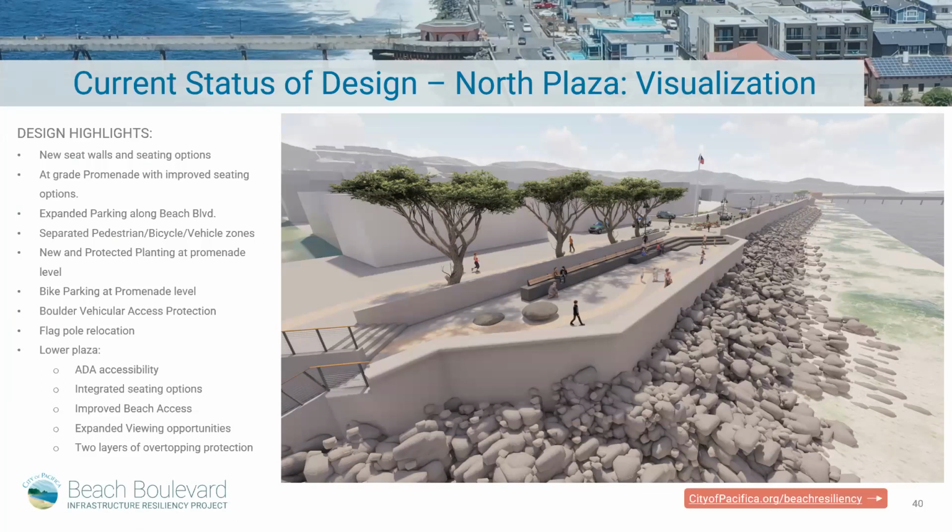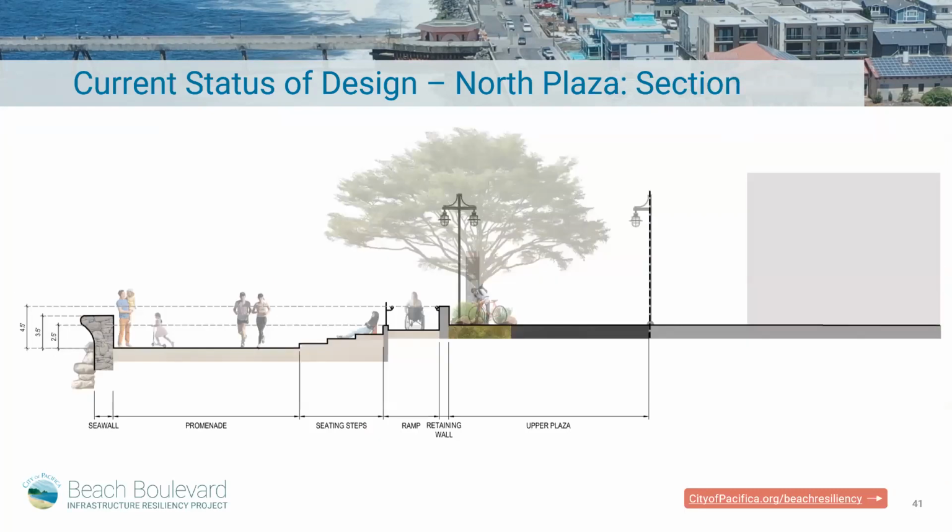If you go to the next slide, looking at this from a 3D visualization, you can see that step down aspect of the plaza at this northern end, providing some planting buffer behind that's protected with that wall structure to help with the wind, and designating a space and separating the different movements between the promenade movement and the viewing plaza for more sitting and relaxing, and integrating the steps with seat walls and providing additional seating and access. Going to the next slide, you can see a cross section that further shows that step down effect of the plaza and the development of these different spaces at that northern area.